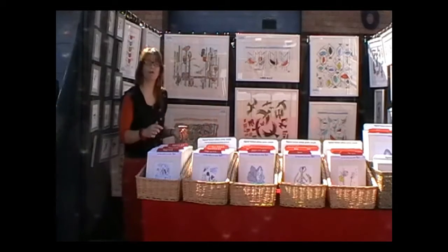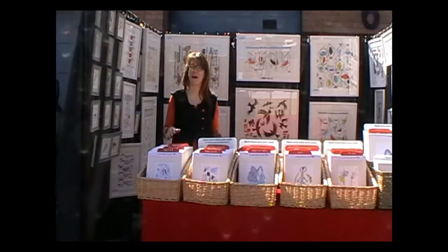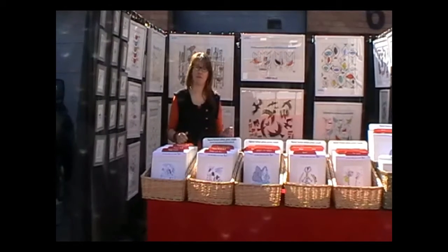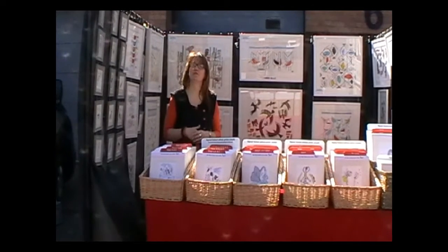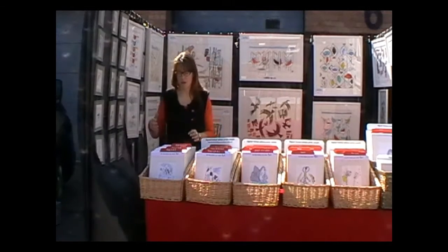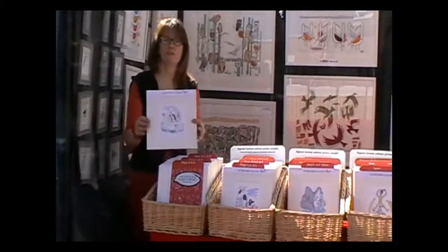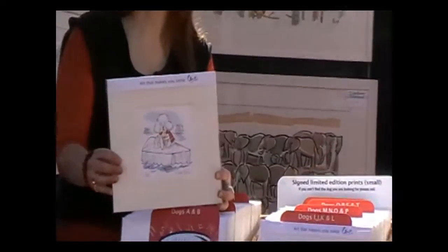We have a lot of different dog ones, and we've just done crafts, so we've got a lot of new dogs that we never had last year at Wisley. He also did a lot of new prints for Christmas, so again, you wouldn't have seen them last year at Wisley. So, I can take you through just a couple.